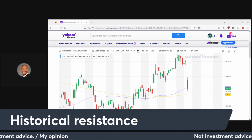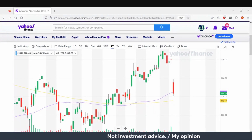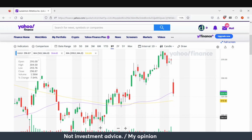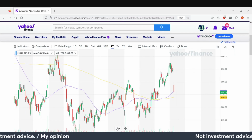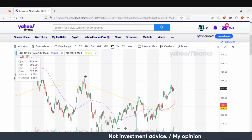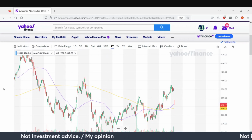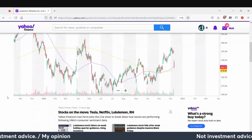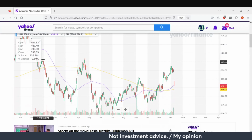I'm going to take it off here to show you what I mean by historical resistance. Okay, so what I mean by historical resistance is that if we go on the 1 year and we zoom out, we see that once it gets around $400, right? We can see here, once it gets around 400, it sells back down. And we've seen that pretty much since 2022.